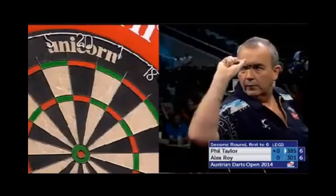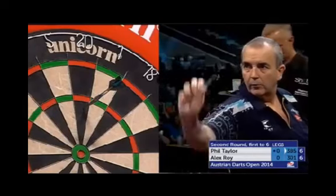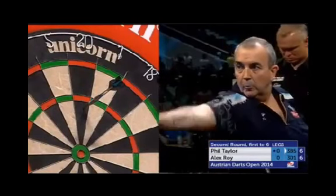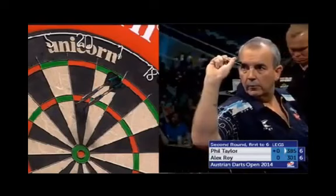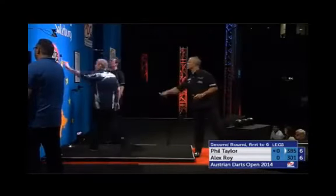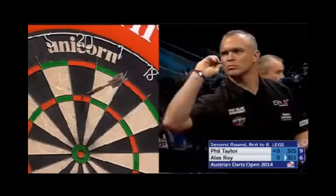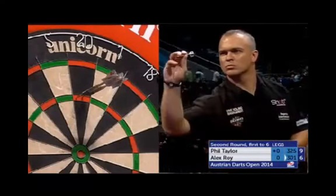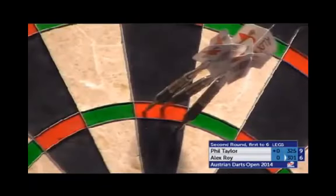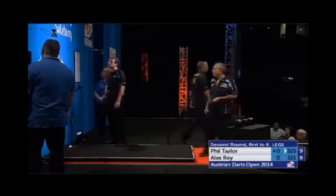Is it perhaps the Phil Taylor that's vulnerable, not as sure of himself? We shall see. 60. Well, Alex Roy looking to fill it up. 140. But a ton 40 puts him in the driving seat, because Phil Taylor's had 3 visits to the board and he's not hit a treble as yet.